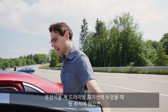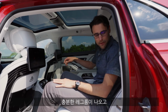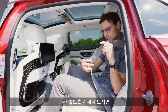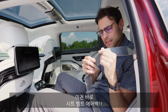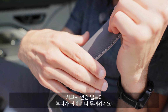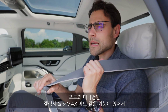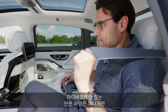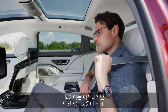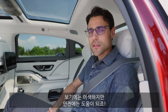When I take a seat behind the driver's seat, as I would be driving, you see there's plenty of legroom left. And when I close the door, it comes towards me. But you can see, how strange is that one? This is a seatbelt airbag, so it's kind of blowing up, so the area is a little bit thicker. Yeah, Ford also offers that in, I think, the Galaxy or the S-Max, or both. So it's not a Maybach exclusive feature, but it's really interesting because it makes it even safer in the case of a crash. Looks a little bit weird though, but definitely good safety technology.